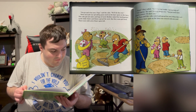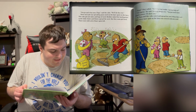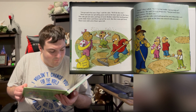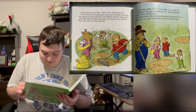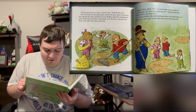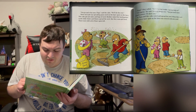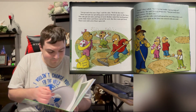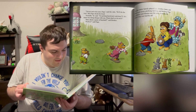"We'll do the rest." Their next job was spreading grass seeds on the bare spots on the lawn. The cubs got out rakes and bags of seed. Brother raked the hard-packed earth while Sister and Honey spread the seed. But they soon got tired. There were still a lot of bare spots left. "Papa," they called, "we're having trouble. Can you help us?" "Of course," he said, looking things over. "You just need more muscle power. I'll show you." So Papa and the cubs raked and spread the seed. When they were done, every bare spot on the lawn was covered with new seed. "You go relax now, Papa," said the cubs. "We'll do the rest." But Papa shook his head.